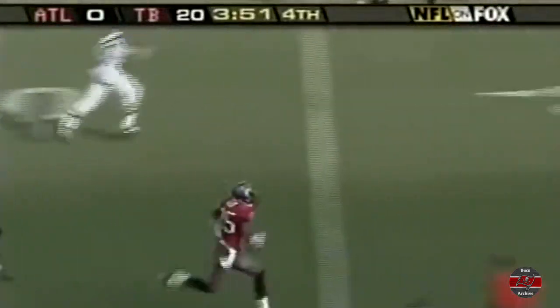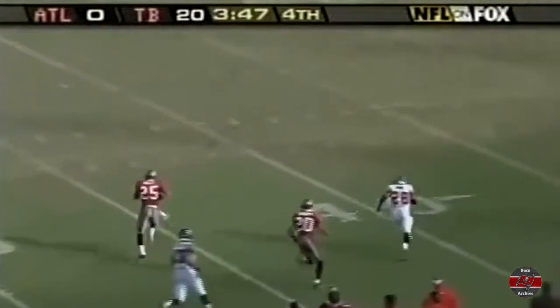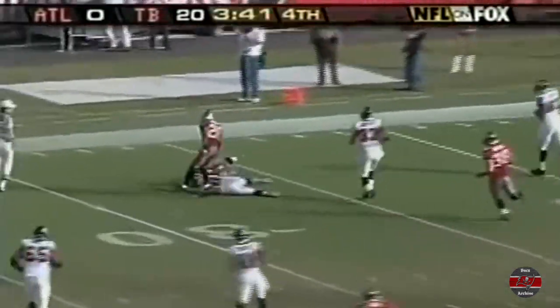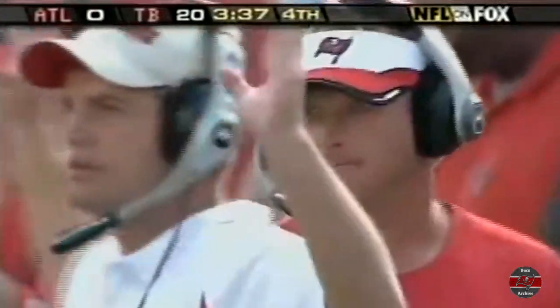Vick intercepted in the end zone again. It's Brian Kelly down the sideline. 2 Falcons to beat. Running out of gas. He's leaking some oil. Returns it to the 26-yard line. A 75-yard return.